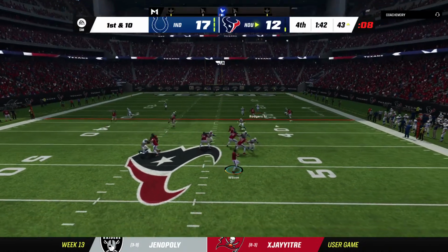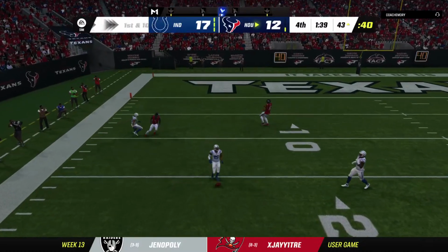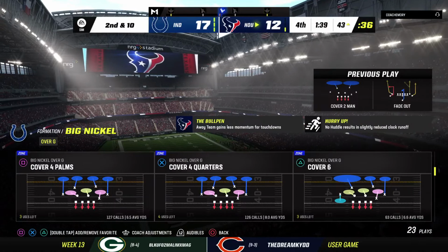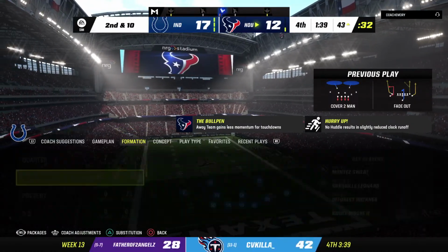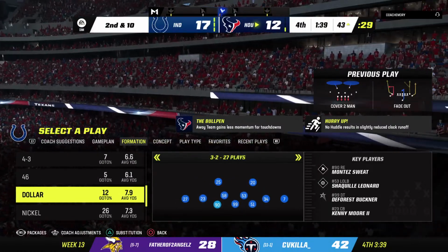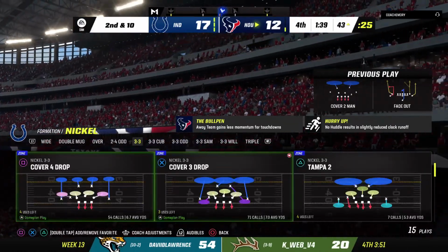Here's Wilson. And it's knocked away and incomplete. This secondary as a unit, they've worked really well together in this one, especially late. A lot of cohesiveness, a lot of communication, and some great athleticism. They're playing so well now. A nickname is sure to follow. They're going to have to name this whole unit soon.